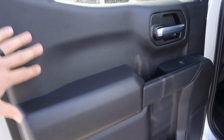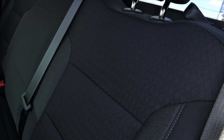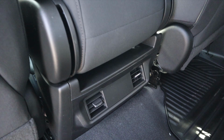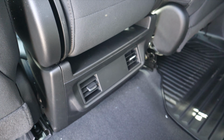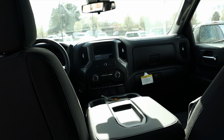Now here's the door panel on the rear, pretty basic from a material standpoint. Again, remember, this is kind of like the entry-level package. Same thing with the seats. We've got these cloth seats. Nothing too crazy, nothing too fancy going on with the seats. Storage space underneath. And then we've got the rubber floor mat. And then you guys can see the vents right here. And, well, let's pop in quickly. So, got the grab handle, legroom, headroom. Let's head to the front.